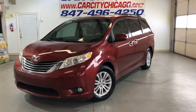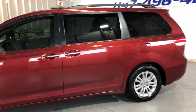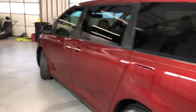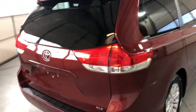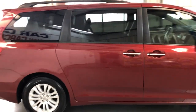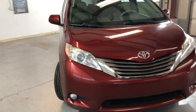Hey guys, please check this nice and clean 2014 Toyota Sienna XLE with 117,000 miles on it. Nice looking body, tinted windows, alloy wheels, very nice all matching Cooper tires in great shape. Roof rack ready for summer trips. Check it out. Nice looking, well maintained, runs and drives beautiful.